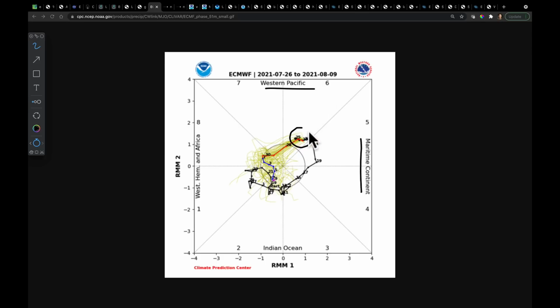So there it is. And it's relatively high amplitude, pretty far away from the center. But notice how the forecast is to take this over here into phases 8 and 1, which is almost like a reset, comes back over to Africa. Now, why I'm watching this so carefully is for a couple of reasons.